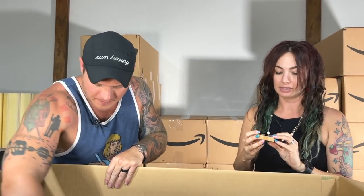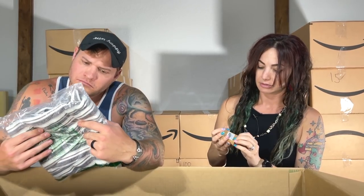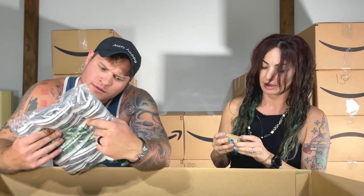So this says Spike Arrow Women Screw Black Pair. Spike. I think it's an earring, yeah. This is a BCBG.